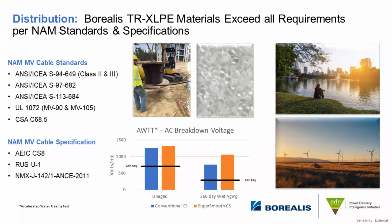And with regards to industry standards, you had asked this question before. These standards and the specifications on this slide are medium voltage. So this is all distribution cable related. There's a similar list of standards and specifications for underground transmission cable, but these are specifically for distribution. So the standards at the top, primarily the ICEA standards, lay out technical requirements on how a cable is built, what materials can be used, performance of those materials, testing, aging tests, that type of thing.